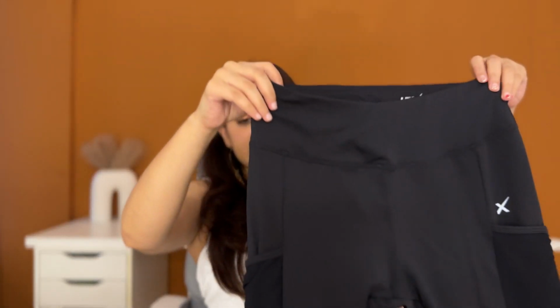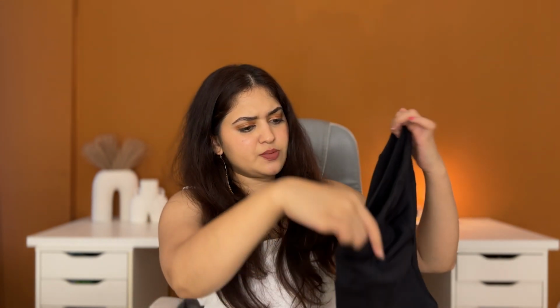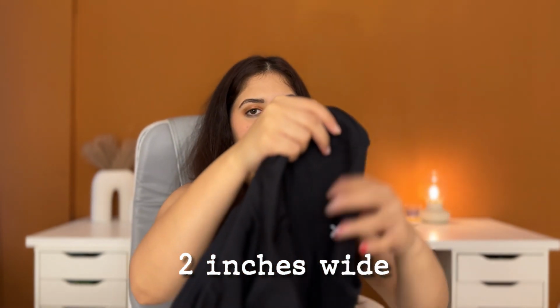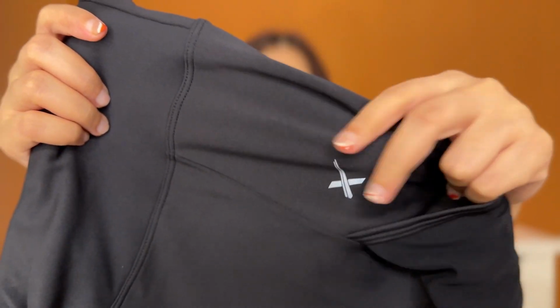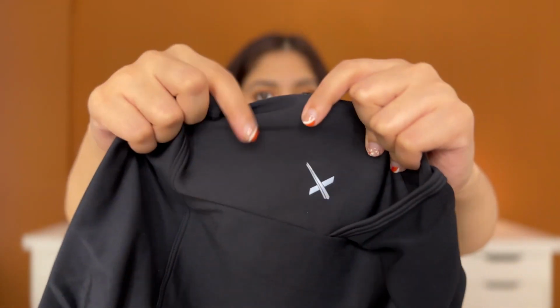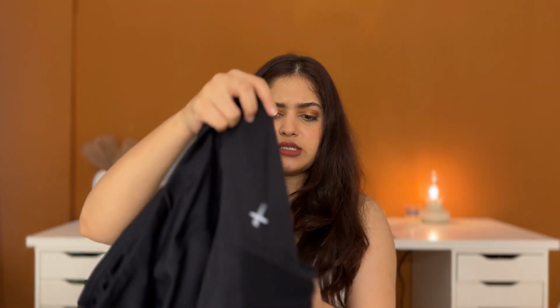So this is what it looks like from the front. Now again, you have a waistband that's maybe 1.5 to 2 inches wide. So it's only about 2 inches wide. You have the logo over here in this corner. Now this material is actually very slippery. It's not plush and soft. It's just very slippery performance style.